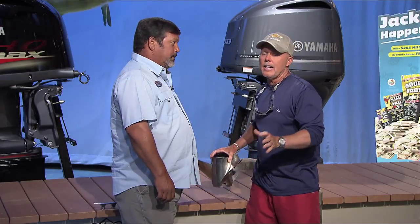Now, one last thing. When we run in shallow water, a lot of times we get sand, silt, whatever. What about the impeller? How often should that be replaced? Generally, for the inshore guys, probably 100 hours or a year, whichever comes first.